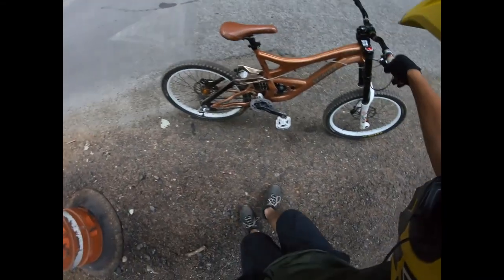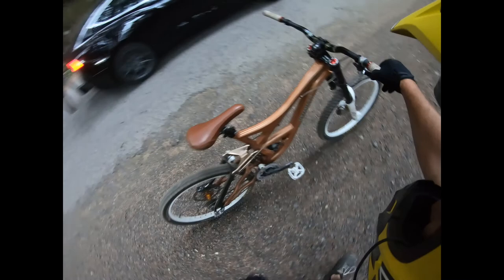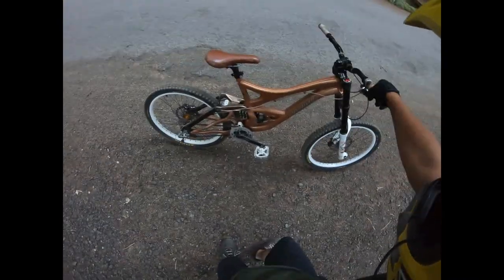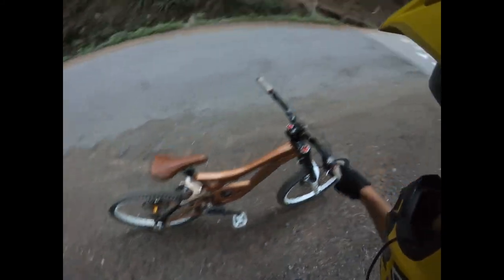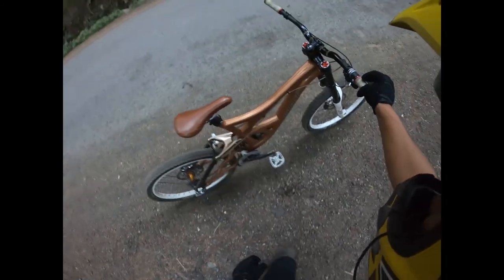With a 2009 Specialized Demo 8 that I've had a couple years. It's got a lot of stuff wrong with it. That's alright. There it is.